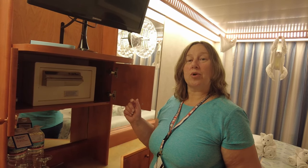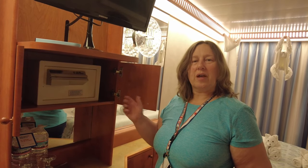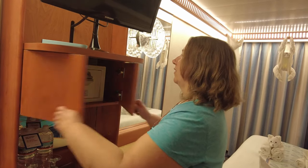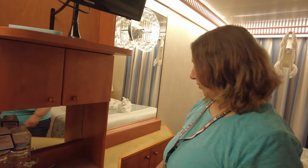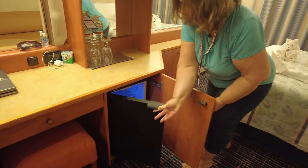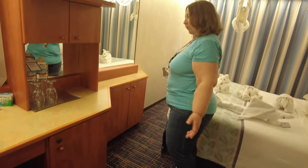So if you have an old points card of some kind you don't use anymore, or an old gift card that's expired or used up, put that away in a safe spot. You both know where it is, so you can access the safe at any time. Continuing on, you have a fridge in here. Most cabins on most ships include a fridge. And again, more storage down here.